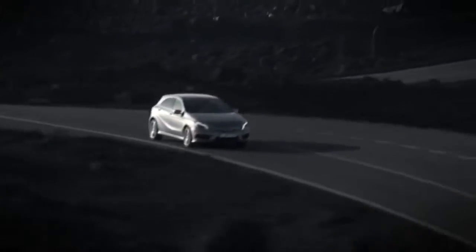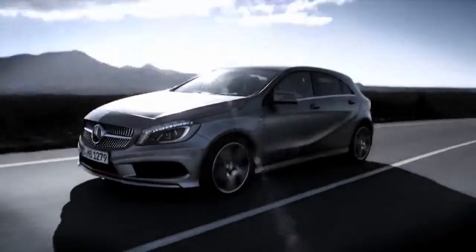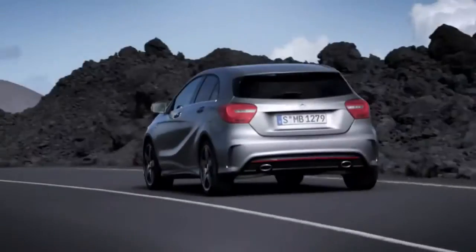Something sculpted by hand has a certain freshness, is somehow more alive than something that's designed on a computer. And so the A-Class was designed by hand using clay and was actually treated like a sculpture. That's what it was.